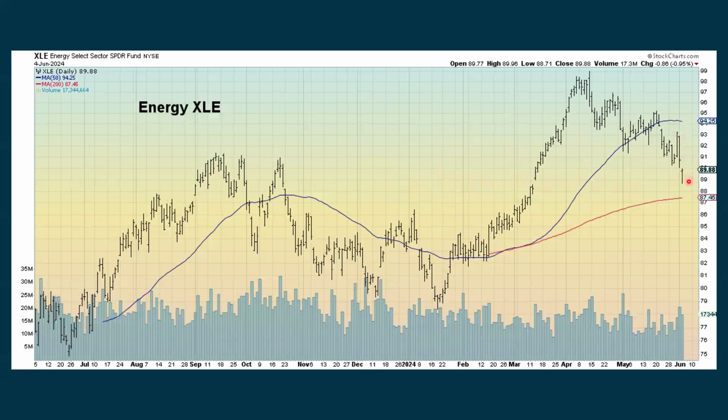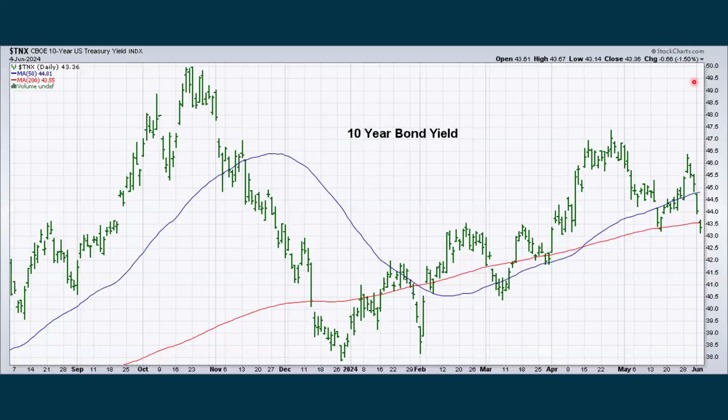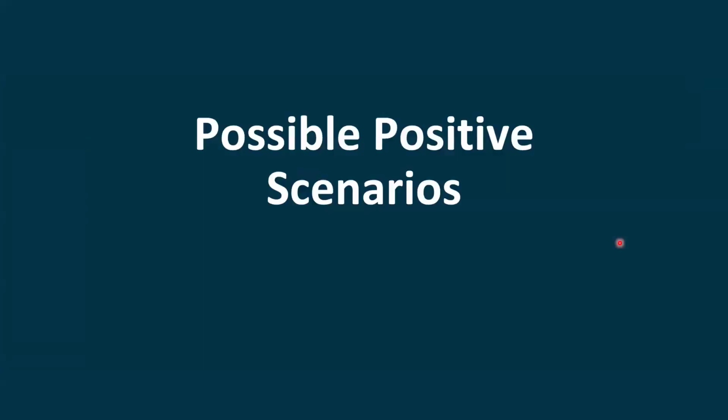Energy ended up being down 0.95%. Not sure if that's defensive or not currently. When we look at the total U.S. stock ETF, we were virtually unchanged, but we're still above the 50-day moving average. We were down with the 10-year yield. We're dropping below the 200-day moving average. We were up with the 10-year based on price, and that could be giving support to stocks.